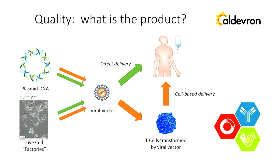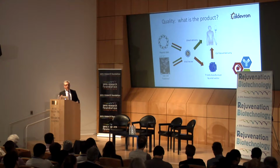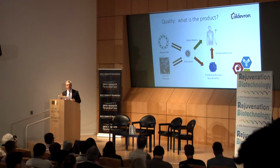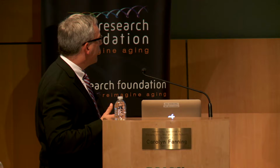So when you look at this complicated process of administering these gene therapies, the question can be, what is the product from a quality perspective? If we follow the green path, clearly the viral vector is the product because that's delivered directly to the patient. In the case of T-cell therapy, certainly the T-cell is the product. The viral vector is close to the product, and these two components are even further away from the actual product. Given that live cell factories, with 293 cells, have a history, and you have to be very careful with the production methods, it's pretty well accepted that these need to be produced at a GMP level.